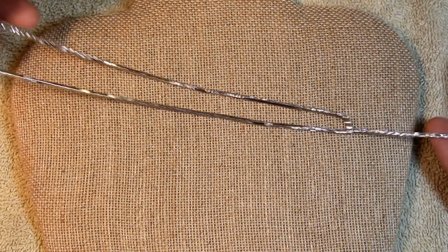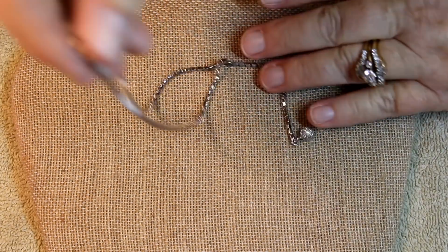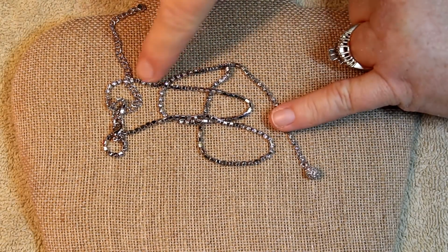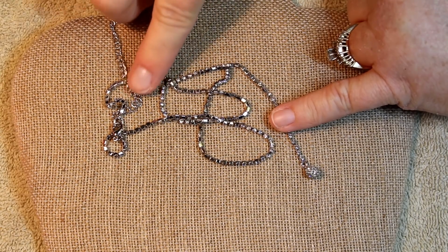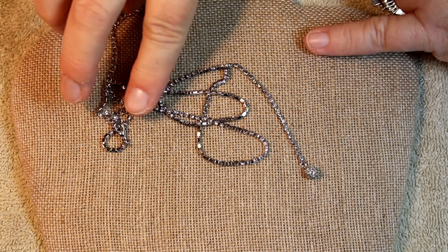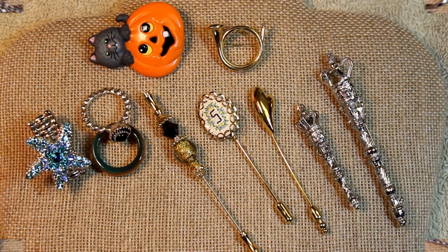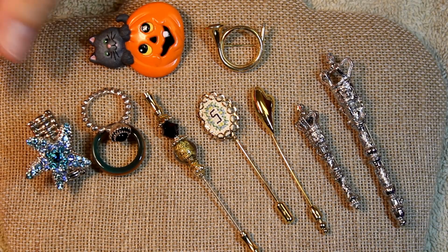Both are in still really nice wearable condition. And then this would be most likely the newest. It is so shiny. So we have the ball at the bottom that's encrusted, and the whole chain has these little tiny rhinestones. So much pop here for just a little bit of real estate. Really nice little group.